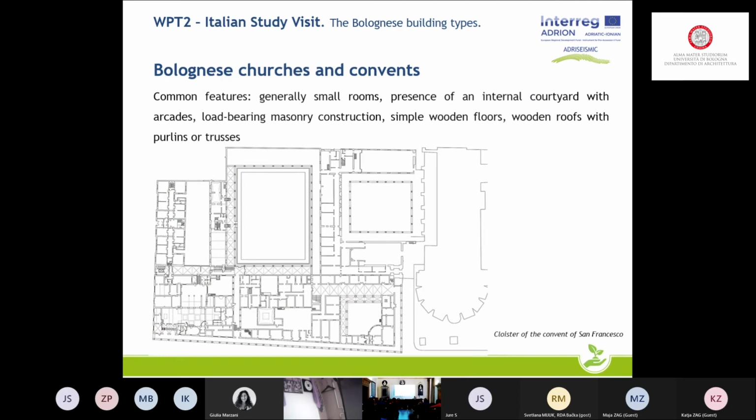This is a typical scheme of one of the convents inside the city. It's the convent of San Francesco, the church you were seeing in the first presentation by Professor Ceccarelli. Also, convents have common features in the city. They have generally smaller rooms than palaces, but with the same layout. They have an internal courtyard with arcades, also in this case. They are built with brick masonry, with timber floors and roofs, but in this case, trusses are less used than in palaces because rooms are smaller, so sometimes they are not needed, but covers are made with purlins. Decorations are simpler than in palaces, because of the function of the building, of course.